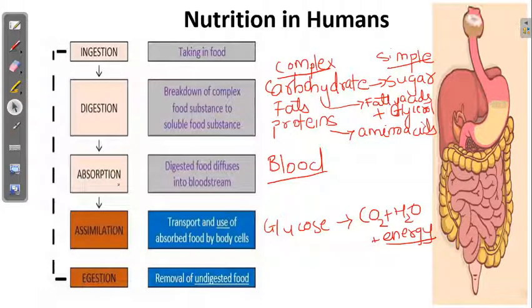So that is the process of assimilation, which states that all the absorbed soluble substances which are present in the blood are absorbed by the cell and that is used to give us energy. Okay. And finally, you have the last step in nutrition, which is known as egestion. Egestion is removal of undigested food.